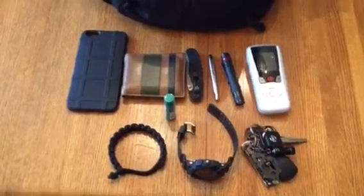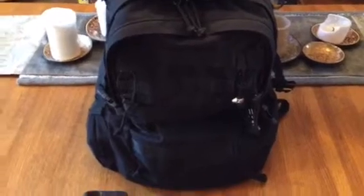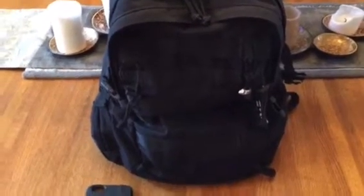All right, so this is what I'm carrying with me today. First, I have my EDC bag, which is a tactical backpack. I got it at Walmart, I think. I switched from a really expensive North Face that I was carrying for work, because I wanted to see if I like the Molle straps and stuff like that. And I love it so far. I'm going to be doing a full video on this pack and everything in there pretty soon. I have it pretty loaded out, so it'll be a pretty long video.